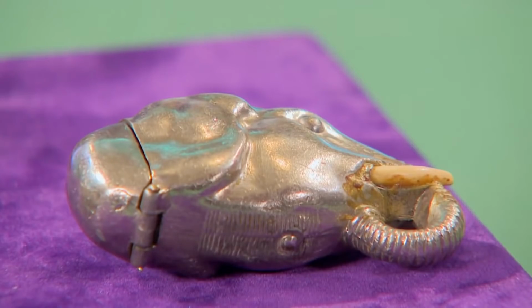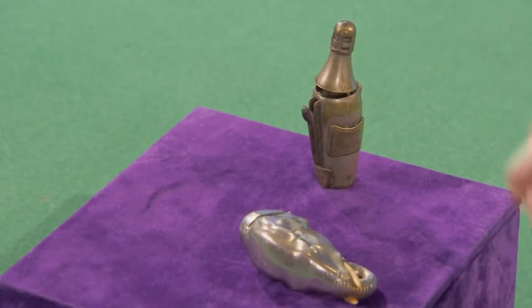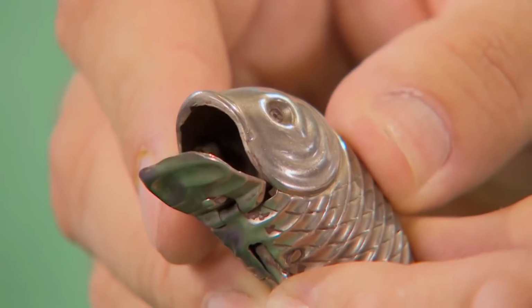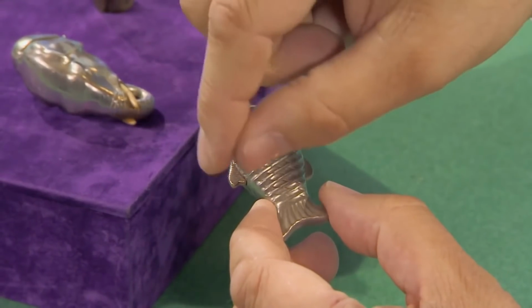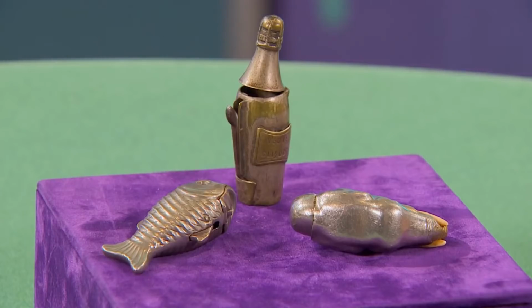We have the elephant here, which is great, where the head comes off, and we have the striker on it, and we have the fish. And what I like about the fish, I just love. That was great. You open that. Nice mechanism. Mouth opens, out comes the match, and I would presume we would strike it actually on the fin. An unusual thing. If they were silver, we'd be talking a lot of money. Plated there is a major difference. Having said that, there still is a market for it.